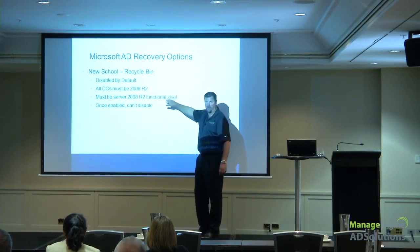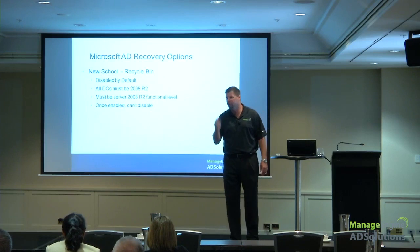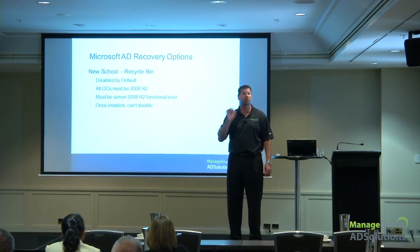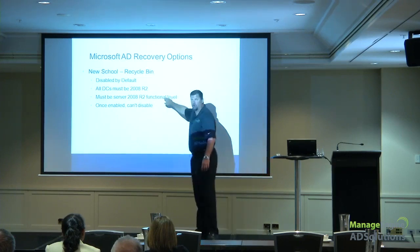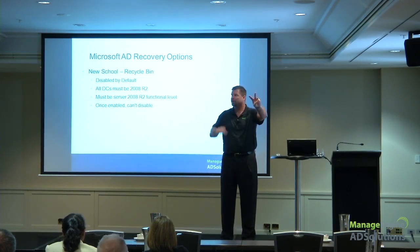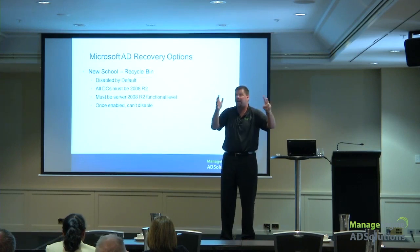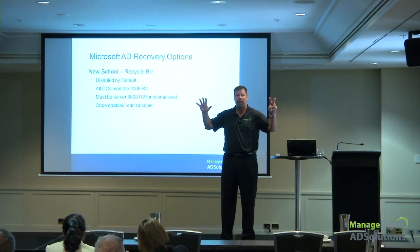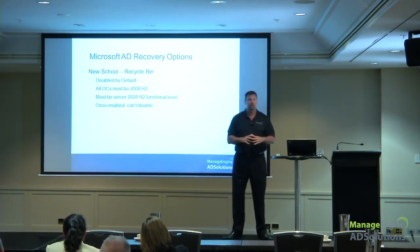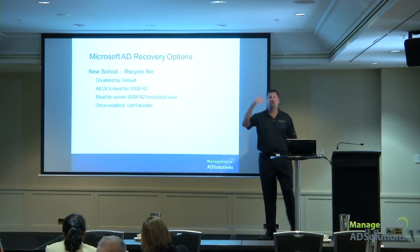Must be Server 2008 R2 functional level. This is the same as that, money. If you think you're smarter than Microsoft and you have 2 Windows Server 2003 domain controllers and the rest are Server 2008 R2 domain controllers, you will not have the ability to do the recycle bin until you go in and say that functional level. As soon as you say that functional level, what happens to the 2 2003 domain controllers? They start to drift away. They no longer replicate to the domain controllers. They'll still authenticate, but they won't get any updates now. Okay? They are forcing you to upgrade to get the technology. And once it's enabled, you're there. You cannot get rid of the recycle bin, I guess, unless you reinstall the entire domain. Okay?